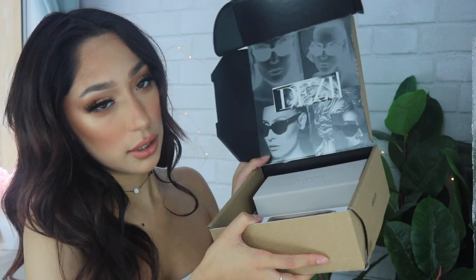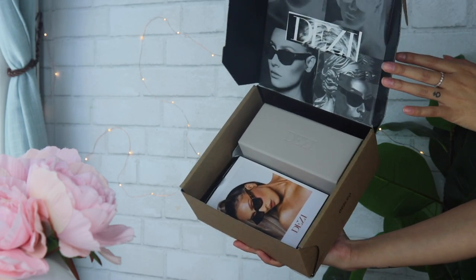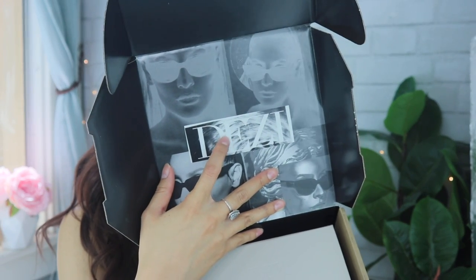So when you open up the box, this is what it looks like, and these are like cameos of the glasses, and then right here behind the Dezi is actually her ultrasound, which, oh my god, I'm so happy for her.